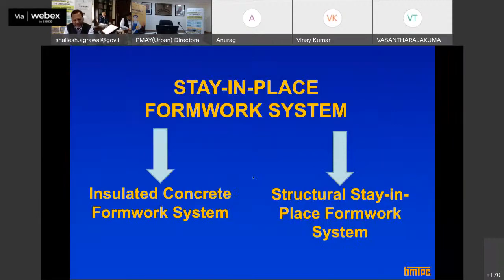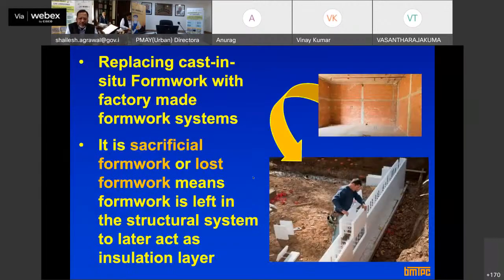The next category is the stay-in-place formwork system, which we are using in Lucknow. As you can see, this is this kind of technology. So, you know, the conventional brick walling system can be replaced by this kind of stay-in-place formwork system. Why is it called a stay-in-place formwork system? Because in the initial stages, it acts as a formwork for the structure, and later it acts as a part of the structure. And this cavity which you see can be filled either with concrete or lightweight concrete or with any other filler material, depending upon the requirement.